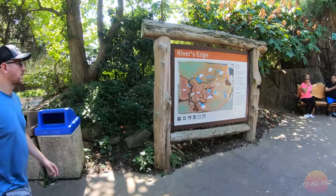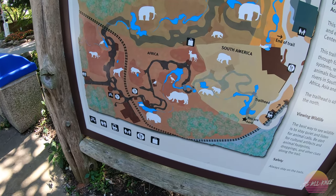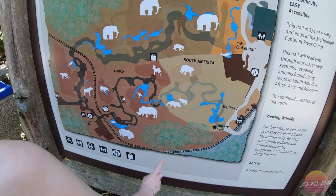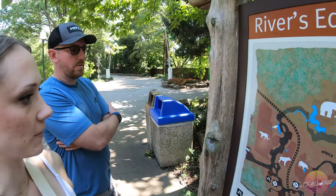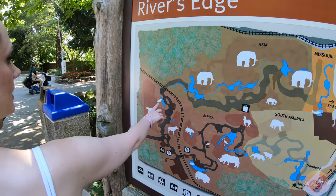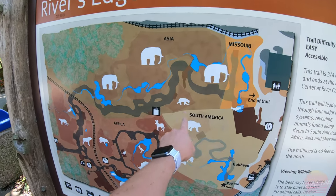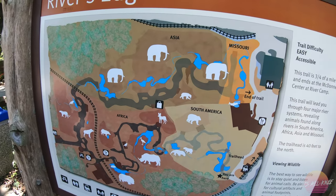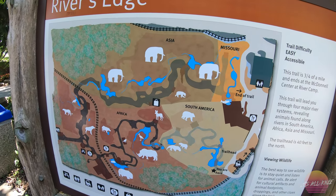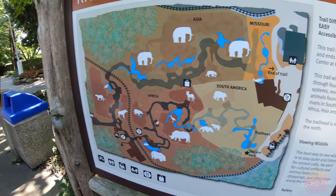All right, so what do we have to expect here at River's Edge? We got elephants, elefantes. We got a hippo, a rhino. Ooh, capybara. What'd you say? Oh yeah, cheetah, hyena. Is this maybe a meerkat or something? Groundhog? Is this a wolverine? Yeah, it looks like it. Looks like a bear. What is that? I was gonna say hyena, but it's not. I recognize it, but I don't know what it is. I do too. Well, there's only one way to find out.